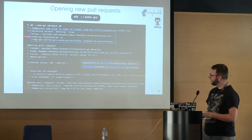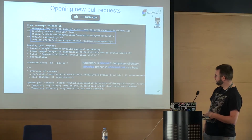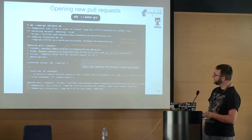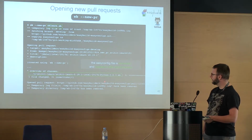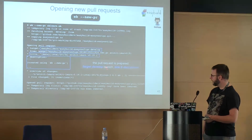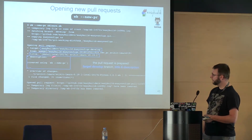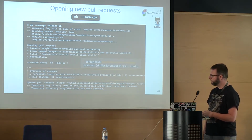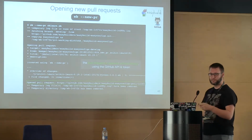It will pull down the develop branch in a temporary location, and copy the easyconfig files into the right place in there. It will create a branch for you with a sensible name, which has a relation to when you did it and what's in the easyconfig file. It will do the git commit as well, so it makes sure things are in the right place. It prepares the pull request, so it makes sure that you're targeting develop. It auto-generates the title and the description. Well, the description is useless, but the title is important because it follows the formatting we expect. It will give you an overview, so at least you know you didn't include something by accident. And then it will go ahead and open the pull request by talking to the GitHub API.